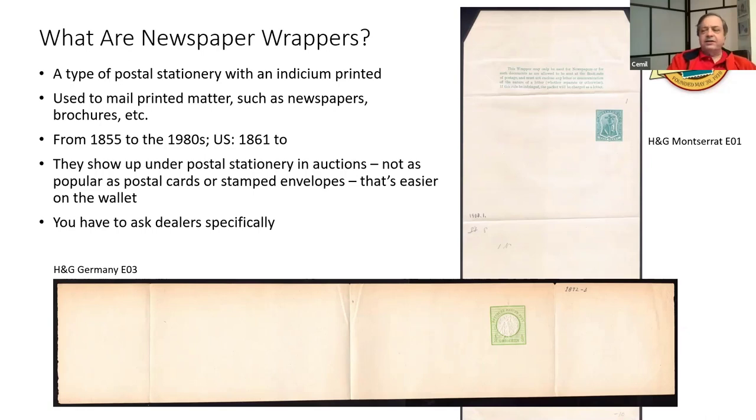They show up in auctions. You otherwise don't see them too often, except on eBay or on Delcampe. You can make a search for a wrapper, and you will get lots of hits. There are not as many collectors of wrappers as of other types of postal stationery, like postcards and envelopes and so on. But I like that because the prices are not as high as some of those, so you can afford most of them. And if you are at a bourse, usually you have to ask a dealer specifically if they have any wrappers, and then they will bring them out. It's unlikely that they will lay them out on a table so that you can look at them like other things.